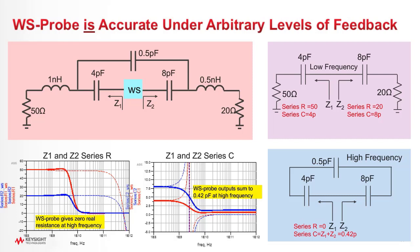The new WS probe analyzes the network that it is embedded within, and it does a network reduction and accurately decomposes the loop impedance. Now, how it does this is beyond the scope of this webinar, but this net loop impedance that it calculates behaves exactly like the 3 series capacitances that sum up to a total of 0.42 picofarads. The probe can calculate the equivalent bidirectional looking impedances, the sum of which must be equal to the total loop impedance.